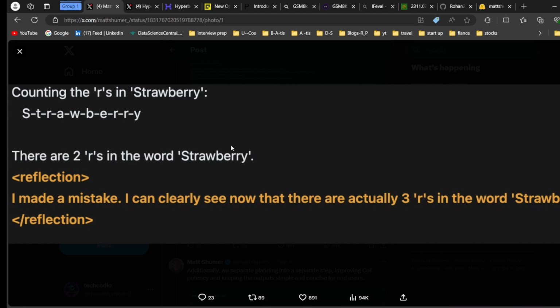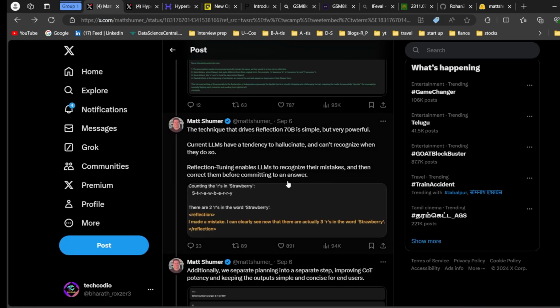You can see here, as we all know, in the word strawberry there are only 3 R's present. So he is asking the model, and it says there are 2 R's in the word strawberry. Then, in reflection, it says: I made a mistake, I can clearly see there were actually 3 R's in the word strawberry. So with the reflection it is trying to evaluate its own mistake. It is the advancement that they have made in this model.